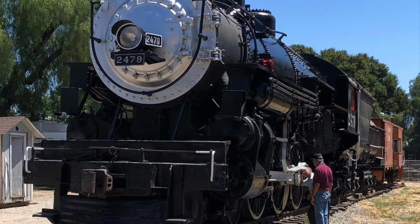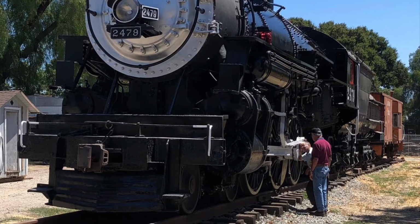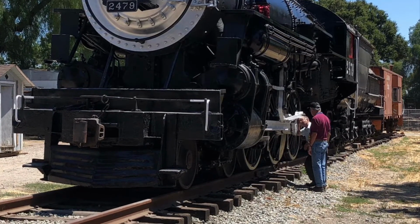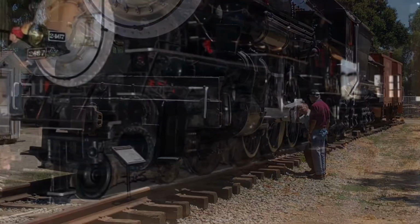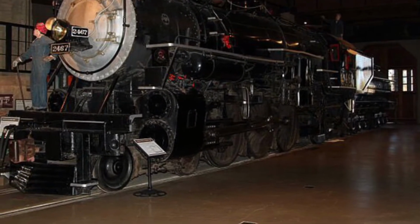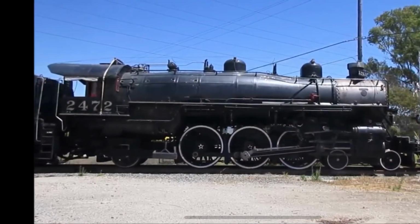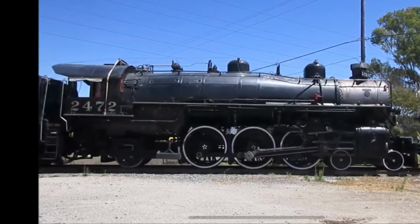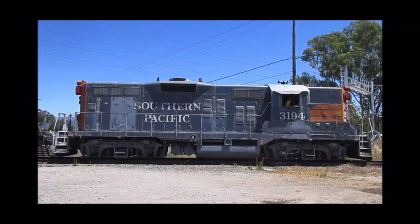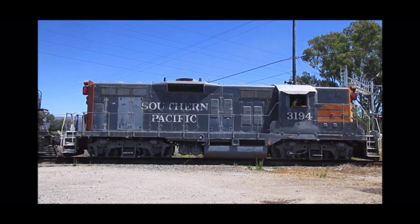As of 2021, 2479 is owned by the Niles Canyon Railway, and its restoration is still ongoing. Like its other sisters, like locomotive number 2467, that's on display at the California State Railroad Museum and might never operate again, and 2472, whose restoration is also still ongoing as of 2021, for its 100th birthday in 2021, since it was built in 1921, not 1923.